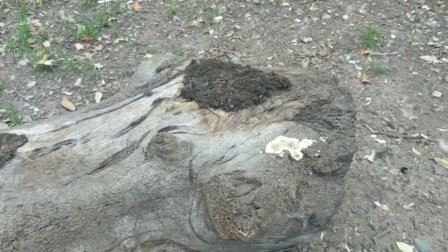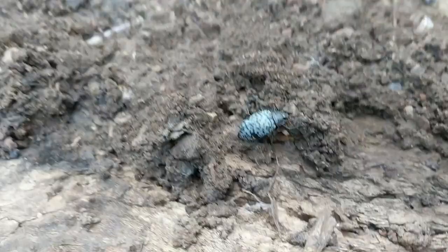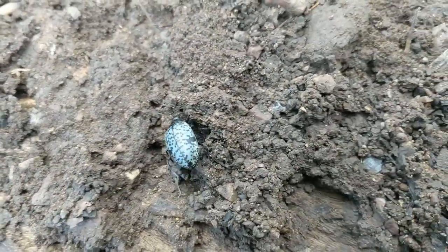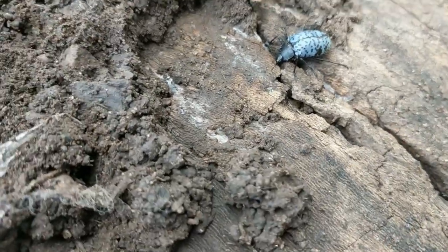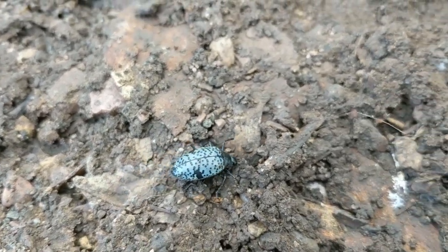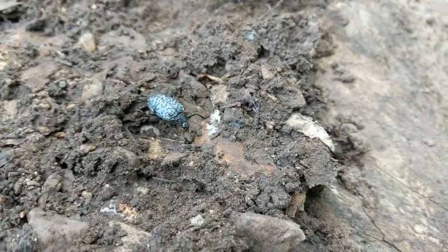So I didn't even notice when I first flipped this log some other beetles under there. Pleasing fungus beetles. These are pretty awesome too, just because, you know, there's not a whole lot of blue or colorful beetles. Phone keeps messing up. That one's a little dented. These are cool beetles. They eat fungus that grows on rotting wood. They overwinter, so they have a longer lifespan than a lot of beetles do. Pretty nifty.